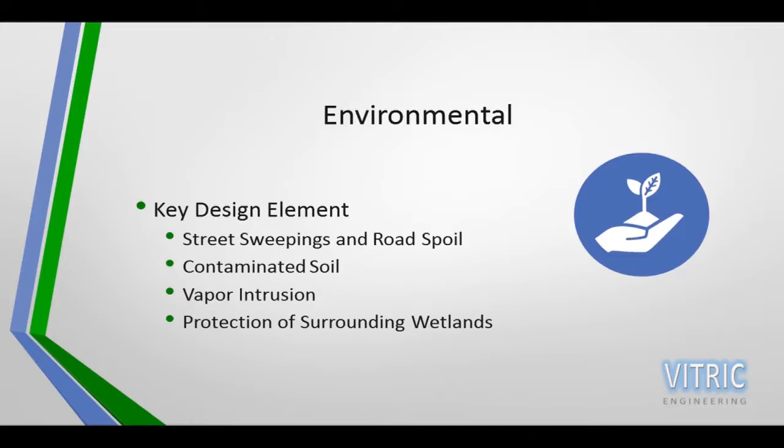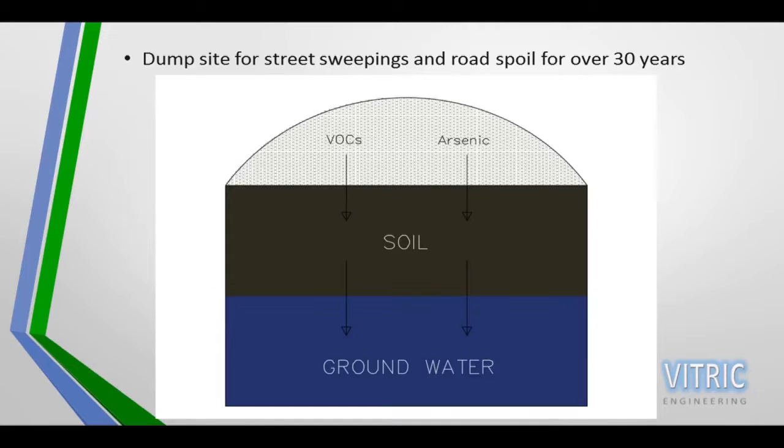For the environmental component of this project, there are a few key design elements. These include the street sweepings and road spill on site that Nate has mentioned, contaminated soils due to the street sweepings and road spill that have accumulated, vapor intrusion, and protection of the surrounding wetlands. So it has been used for 30 years, so it has a lot of accumulation of contaminants. These are VOCs, hydrocarbons, and arsenic. They have migrated into the ground and caused contamination.